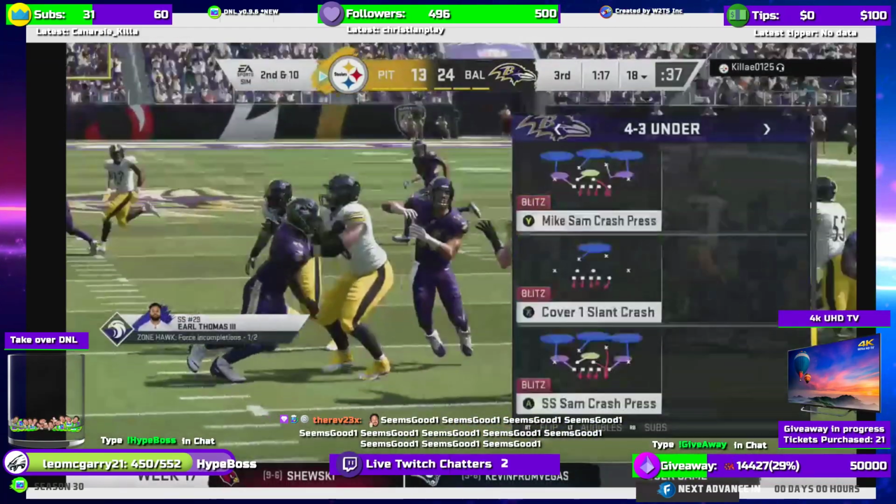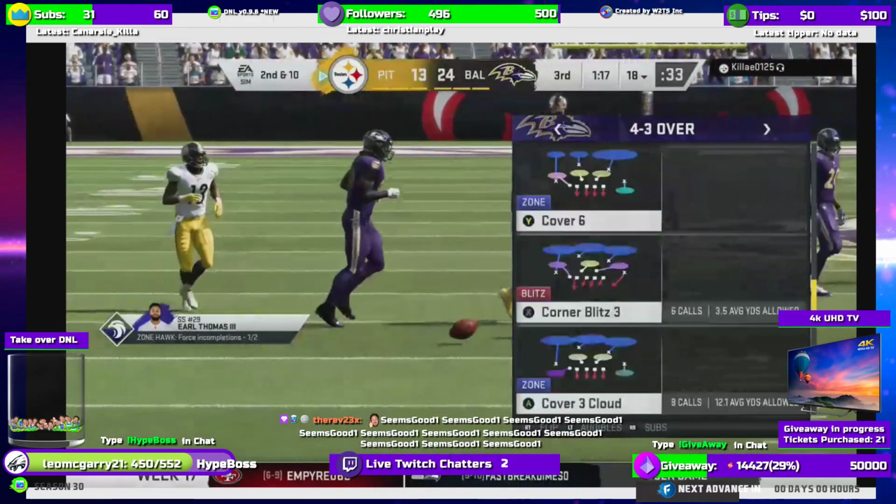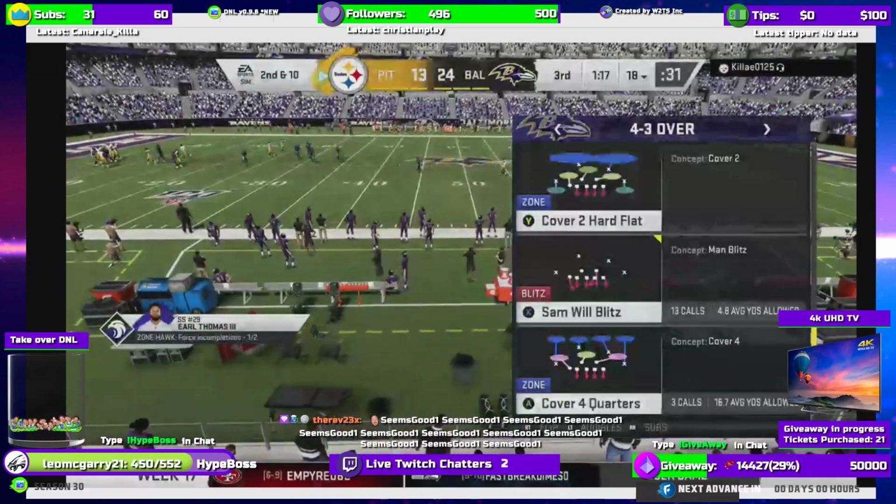Now here's a pass on 1st down that's knocked away and incomplete. Juju Smith-Schuster, the intended receiver that time. That'll bring up 2nd down.